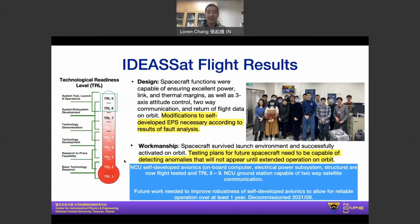We also need to modify our testing procedure to be capable of detecting anomalies that will not appear until the spacecraft operates for an extended period on orbit. In other words, we need to better define what type of burn-in testing we perform.